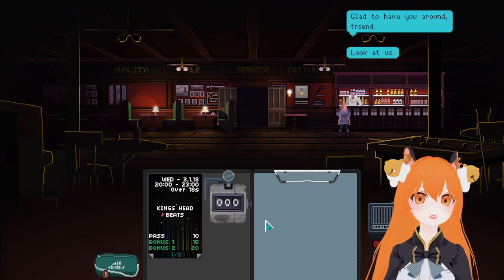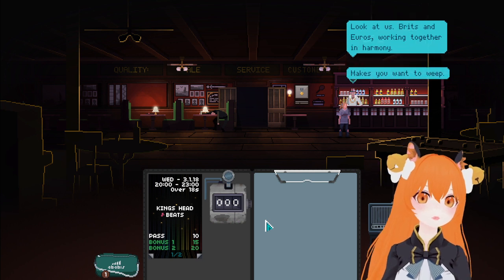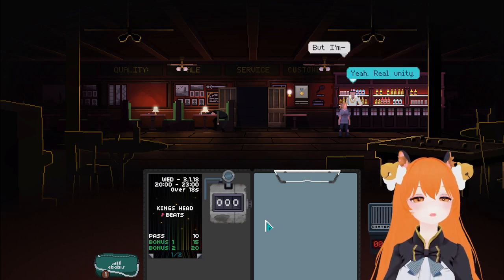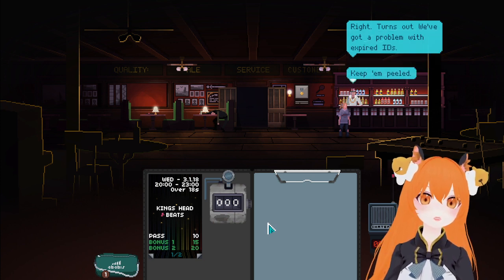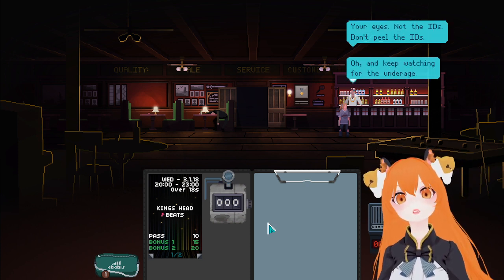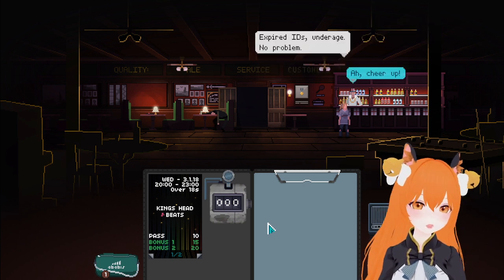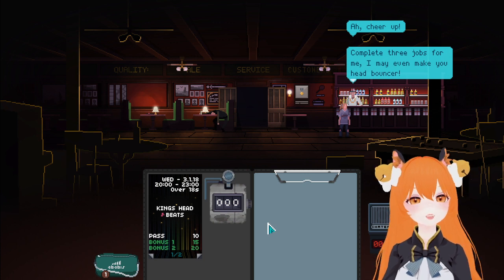Glad to have you around, friend. Look at us, Brits and Euros working together in harmony. Makes you want to weep. But, yeah, real unity. Right, turns out we've got a problem with expired IDs. Keep them peeled. Your eyes, not the IDs. No, don't peel the IDs. Oh, keep watching for the underage. Expired IDs, underage, no problem. Okay. Ah, cheer up. Complete 3 jobs for me and I might even make you the head bouncer.